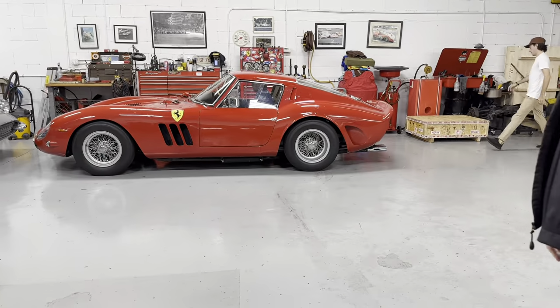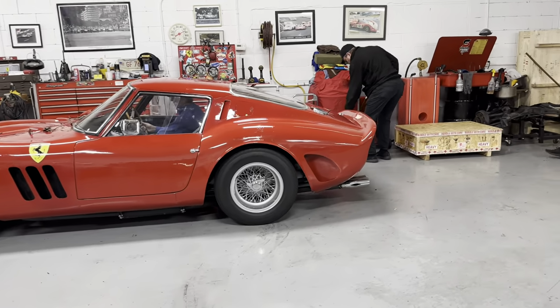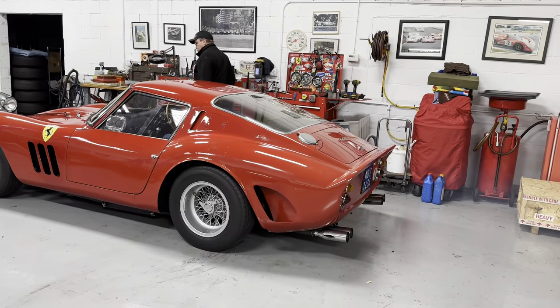Pretty good looking room. Yeah. Well, we're busy. Ooh, still 50 GTO starting up.